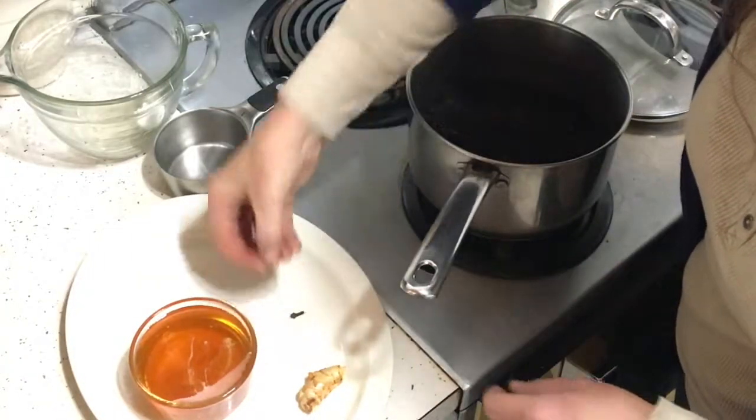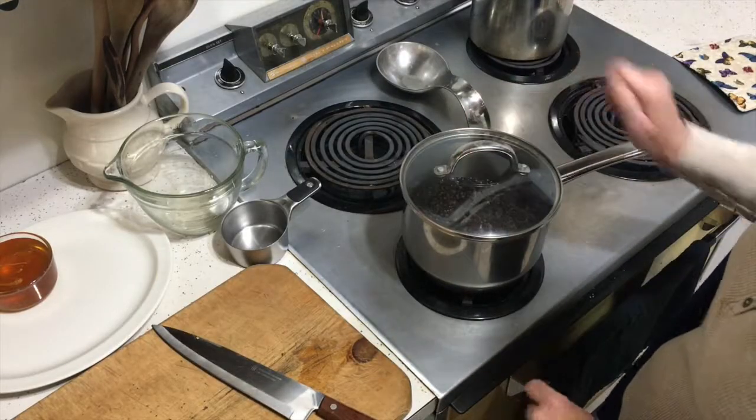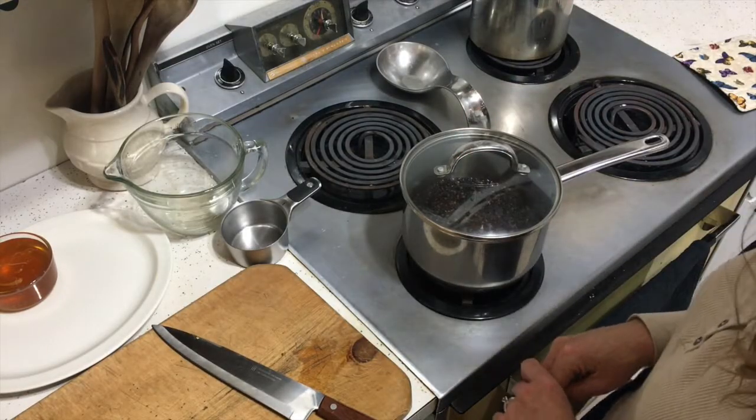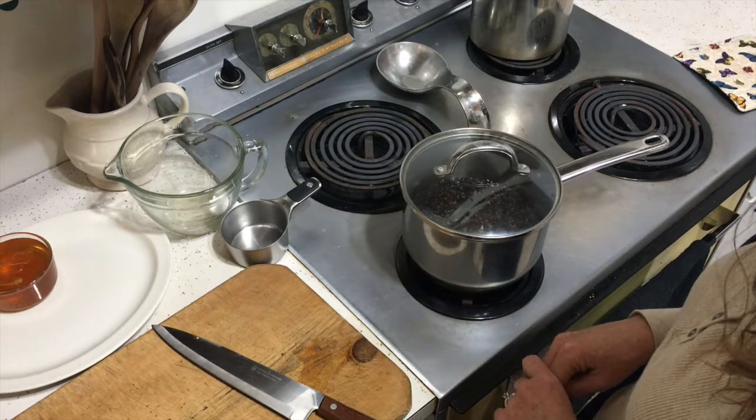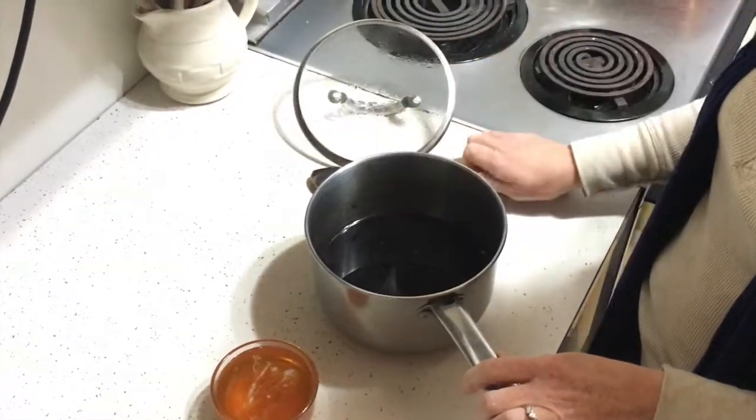I also add some cloves. Cloves have their own similar health benefits, great antioxidant, and can fight off bacteria. And now I'm going to simmer that on the stove for 30 minutes. I go ahead and simmer it with the lid on so that all of the water doesn't evaporate. After 30 minutes, strain off the berries.